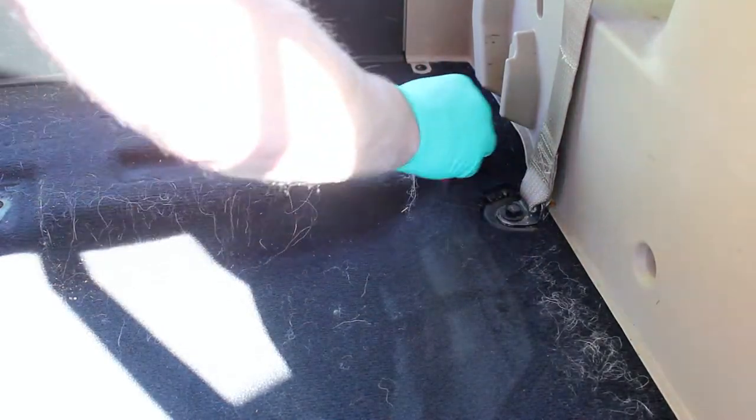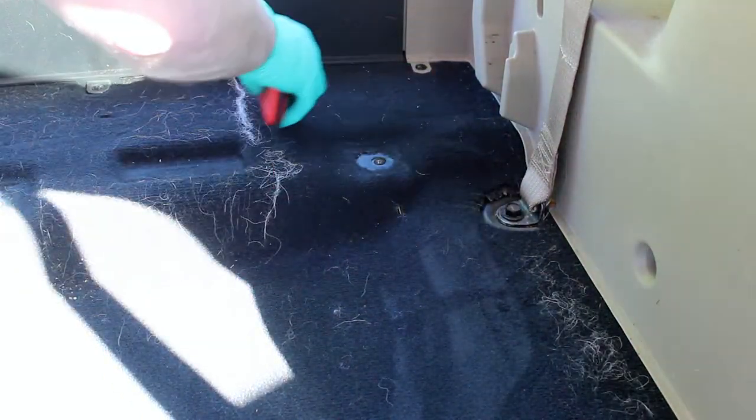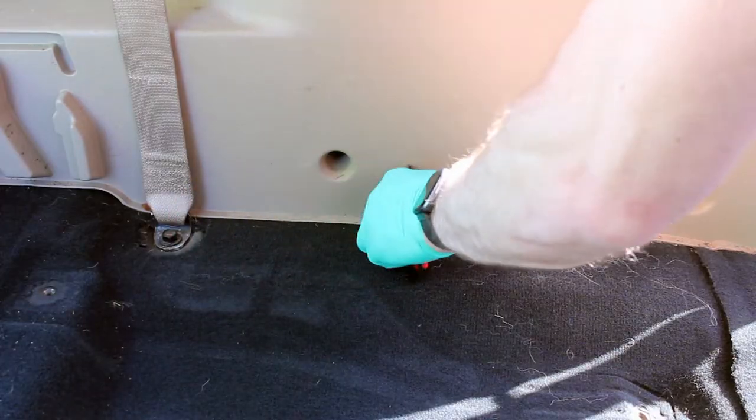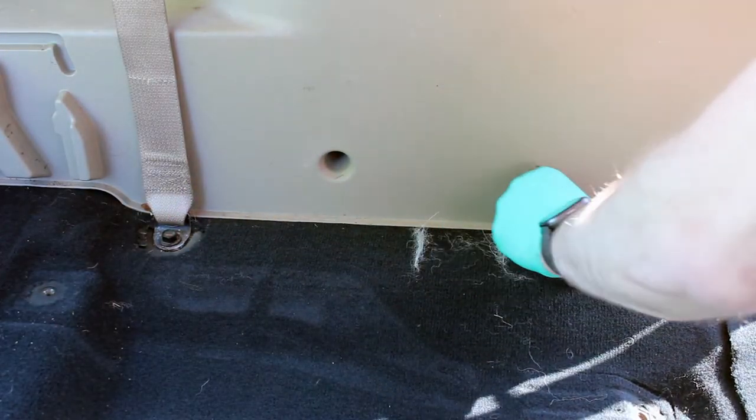When using the lily brush, I like to pull towards me, making lines and then vacuuming that up. I'll do this until the area is hair-free in preparation for hot water extraction.